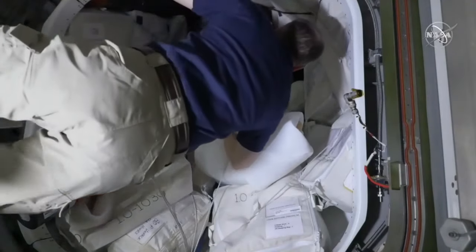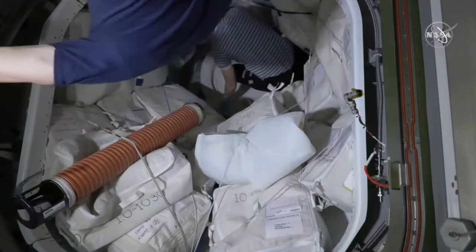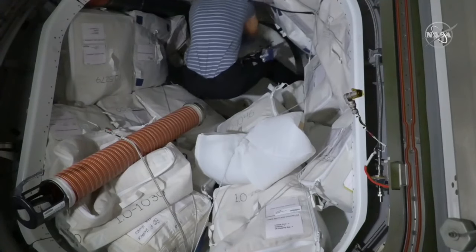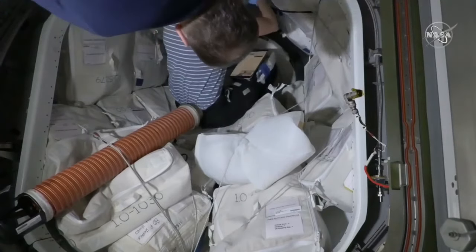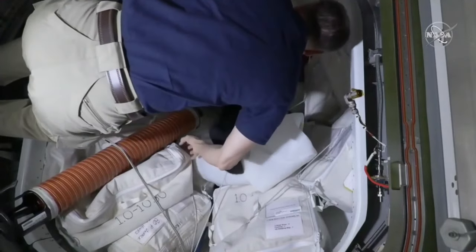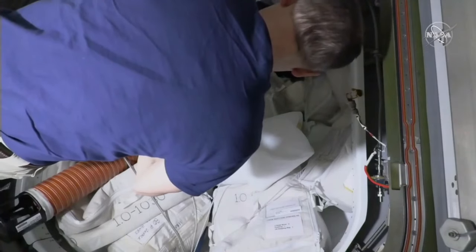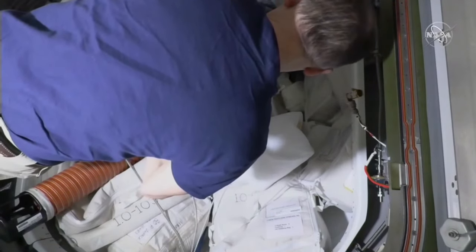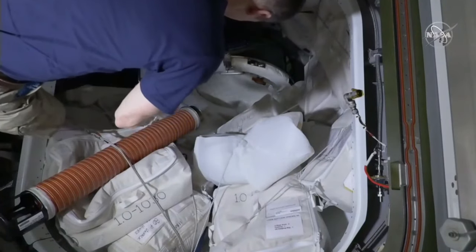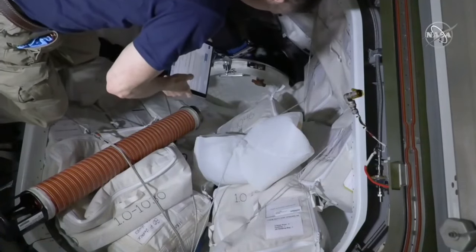And Dragon, Houston, on the big loop. We are ready for vehicle-to-vehicle voice checks on hardline. Station copies on two. Freedom, how do you hear? Freedom copies, big loop. Freedom on the big loop is ready for voice checks. Houston, Freedom, we have you loud and clear on station. And station, Freedom has you loud and clear also. Houston copies, good voice checks.